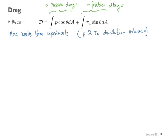So let's talk first about the friction drag or viscous drag. Pressure drag is also called the form drag. And the friction drag is also called viscous drag for obvious reasons. So let's discuss this first. Now let's recall our previous discussion first of the boundary layer.